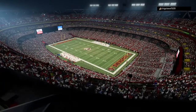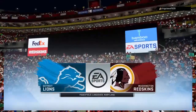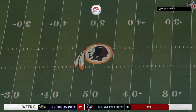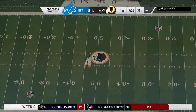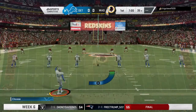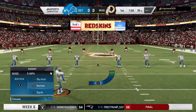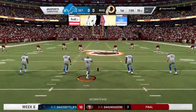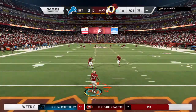Coach, on the eastern edge of the D.C. metro area in Landover, Maryland. That's where we are situated at FedEx Field. The scene a few moments ago, here it is. It's unlike any other in sport as both teams made their way out of the tunnel. These folks are fired up as their guys are ready to do battle between the Detroit Lions and the Washington Redskins.